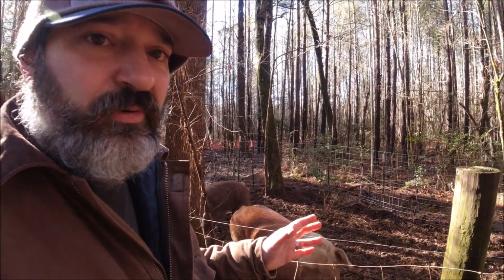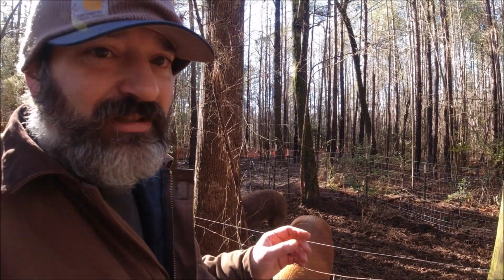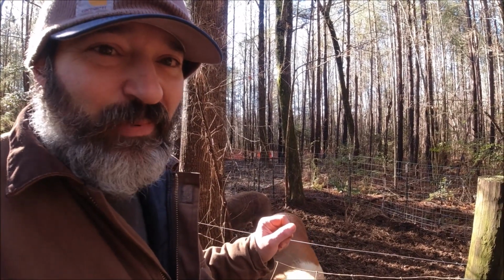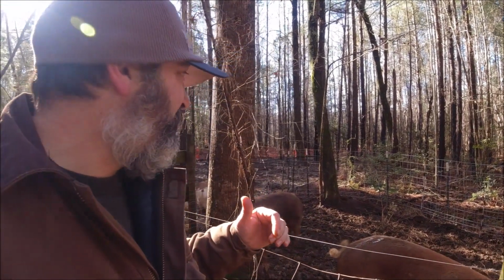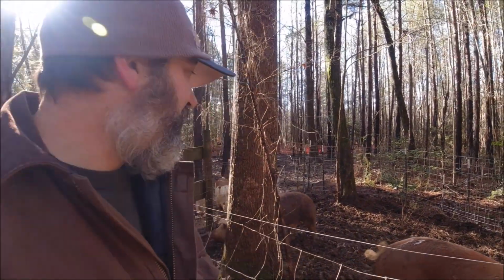At the end of the day, it was still raining. Wasn't pouring down rain, thank goodness. And we took some of Lisa's tomato trellis, that cattle panel over there, and we temporarily expanded here behind his hut and tied into this other fence, and ran some temporary electric on the inside.